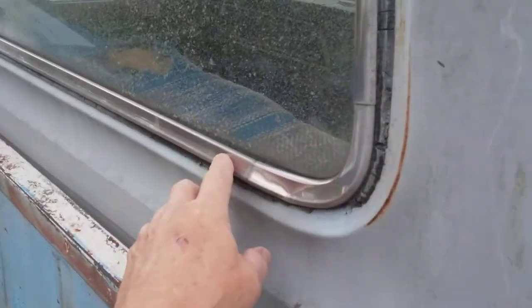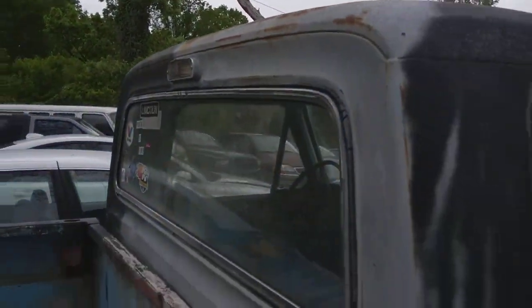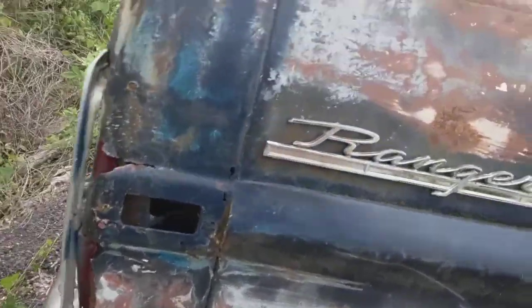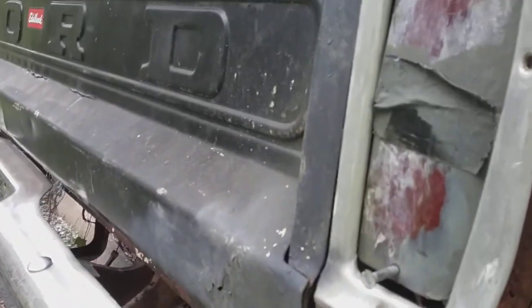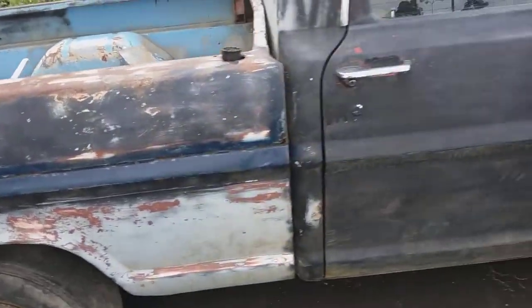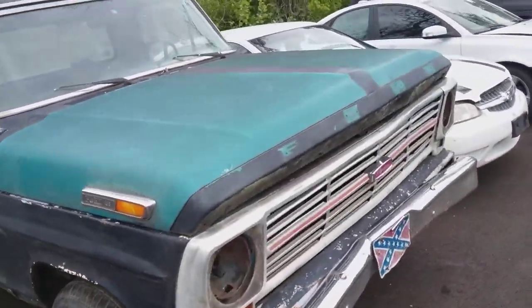Yeah, this is kind of a top dog, because it's got the chrome around here and the cargo lamp for the bed. Show you the back of it. Hope you can see that. It's got the sport bumper is what I call it. I don't know, you don't see too many of these. Used to, I've seen them everywhere, but not anymore. At least not around where I live.